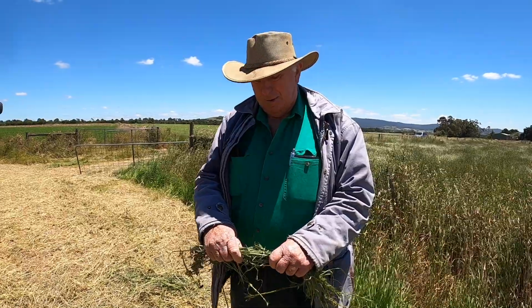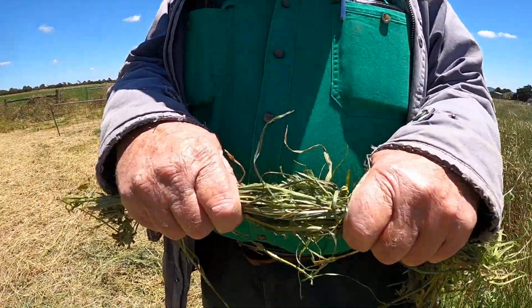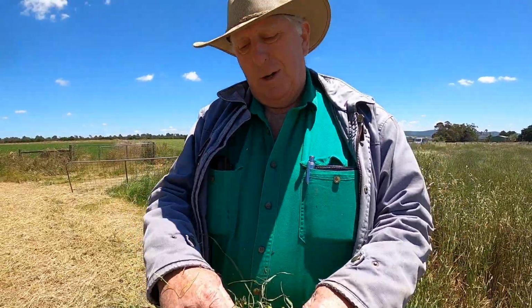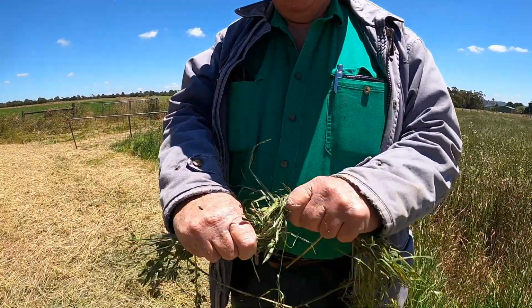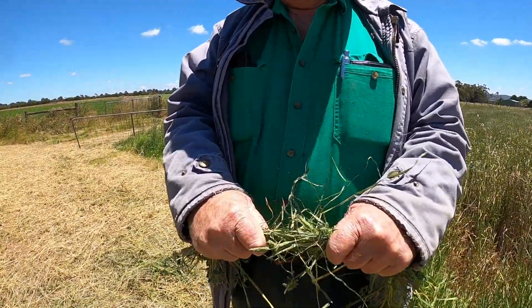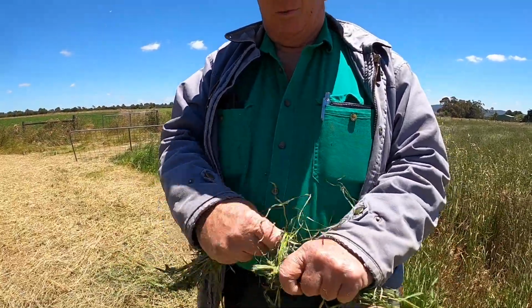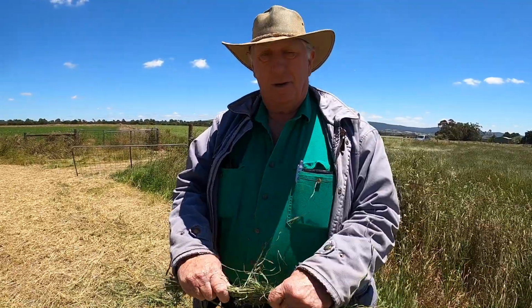Yeah, a rule of thumb is that if you grab your hay like that and give it 3 twists like that, it's ready to bale if it's broken. But this is too green, too tough, and still a day or two from being ready to bale. But 3 turns normally and it'll break, then you're ready to go.